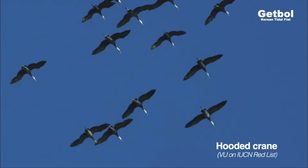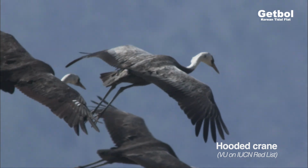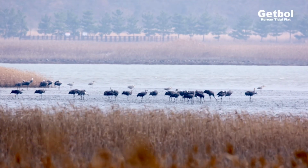Hooded cranes, registered on the IUCN Red List as vulnerable, can be most frequently observed at the Suncheonman Bay in Korea. Their numbers have been increasing steadily as a result of constant and effective management.